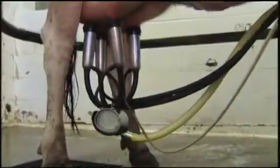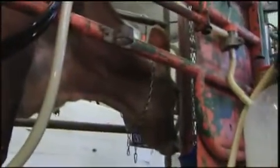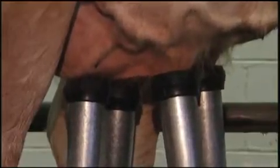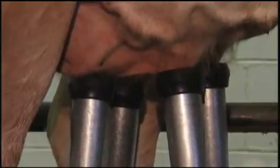When units are not aligned properly, too much milk will remain in the udder after milking, and teat cups may slip or squawk. When the teat cup liner slips, small droplets of milk may be forced back toward the end of the teat. If these droplets of milk contain mastitis-causing organisms, they may enter the udder and result in a new infection.